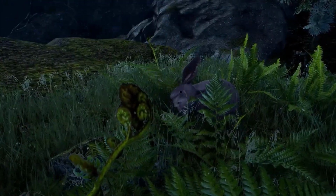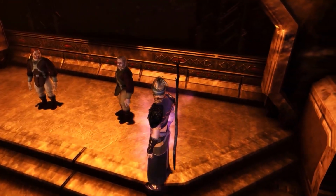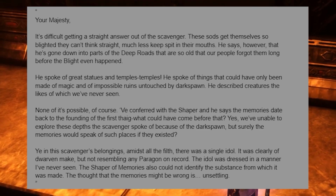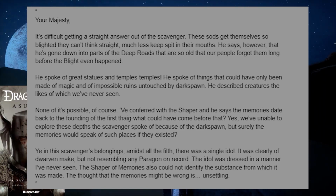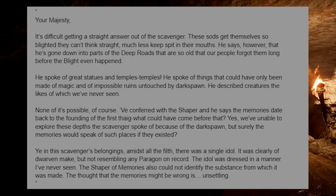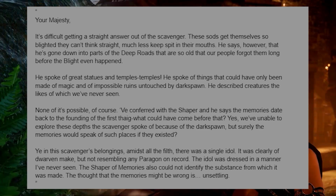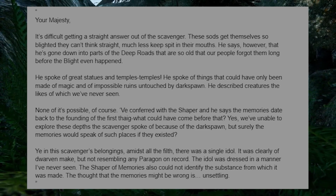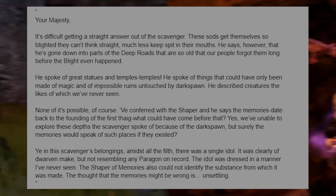One of the most notable examples of this comes from an ancient report found in the Royal Archives of Orzammar that reads, "Your Majesty, it's difficult getting a straight answer out of the scavenger. These sods get themselves so blighted they can't think straight, much less spit in their own mouths. He says, however, that he's gone down into the parts of the Deep Roads that are so old that our people forgot them long before the Blight even happened. He spoke of great statues and temples. Temples! He spoke of things that could only have been made of magic and of impossible ruins untouched by the Darkspawn. He described creatures the likes of which we've never seen.